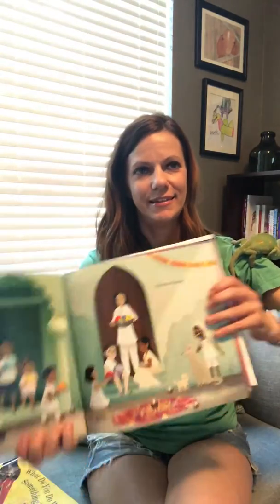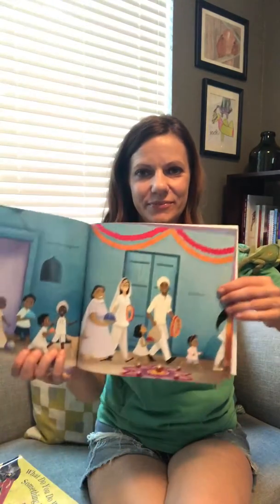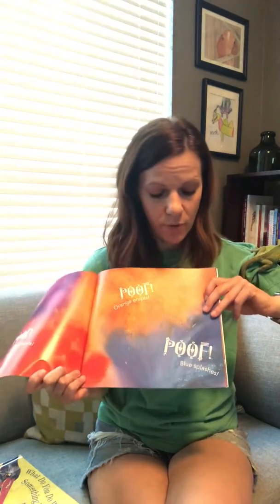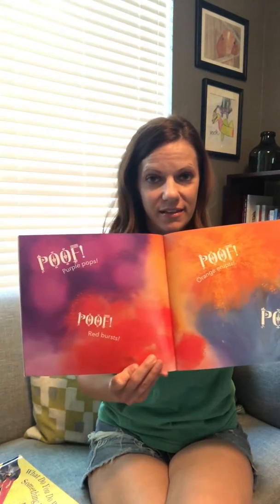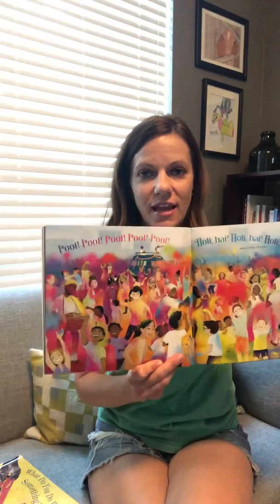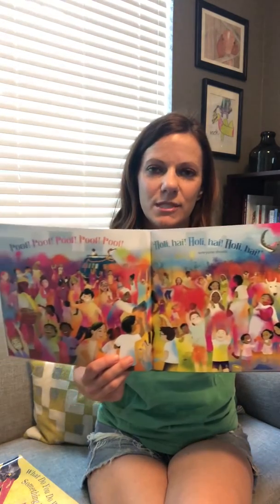And their friends. And their neighbors. Poof, purple pops. Poof, red bursts. Poof, orange erupts. Poof, blue splashes. Holi hi, everyone shouts. They're throwing the colored powders into the air, and they land on their white clothing, and then they become like works of art. Splashes of color everywhere.